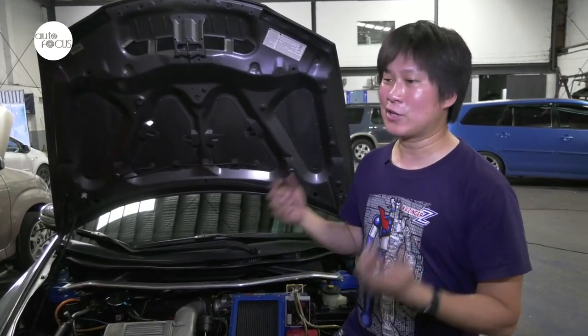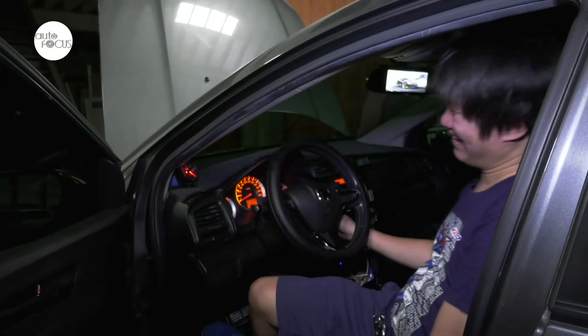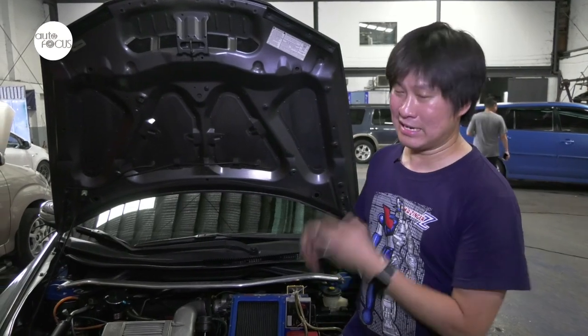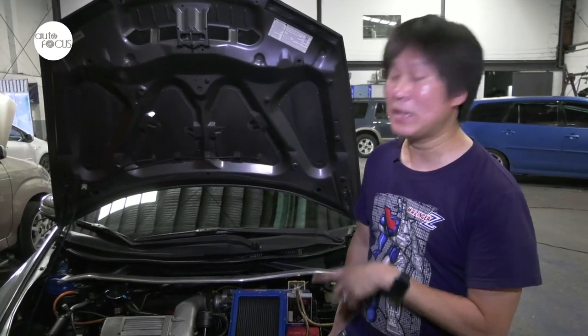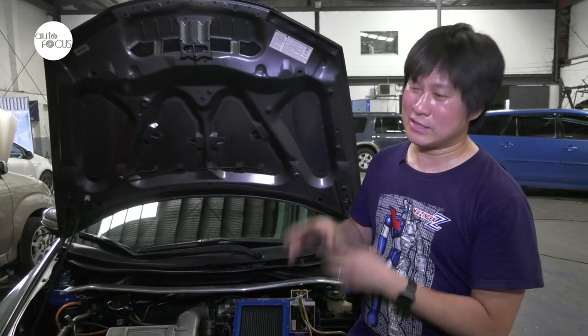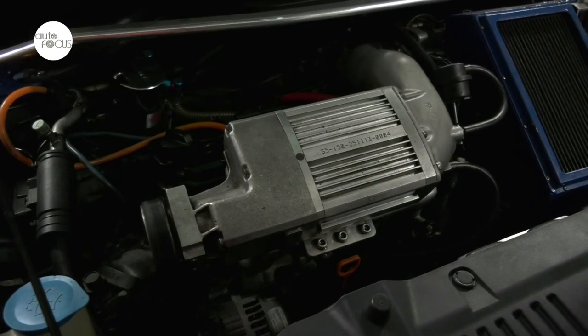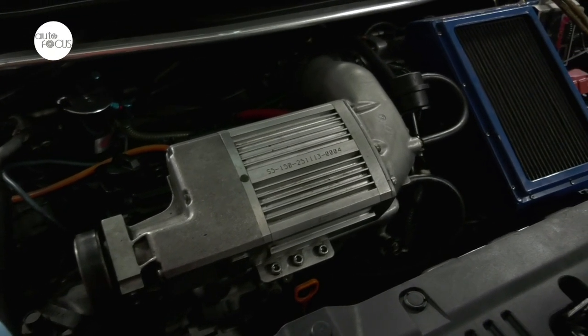The power curve is actually a straight line from idle all the way to redline. It's one straight line. No dips, no curves, no nothing. And it's very, very linear, which makes it a great choice for racing because unlike turbochargers, which have surge and, depending on what size the turbo is, a lag when you let go, which is not very great when you're coming out of a corner. This is more predictable when it comes to driving and racing.